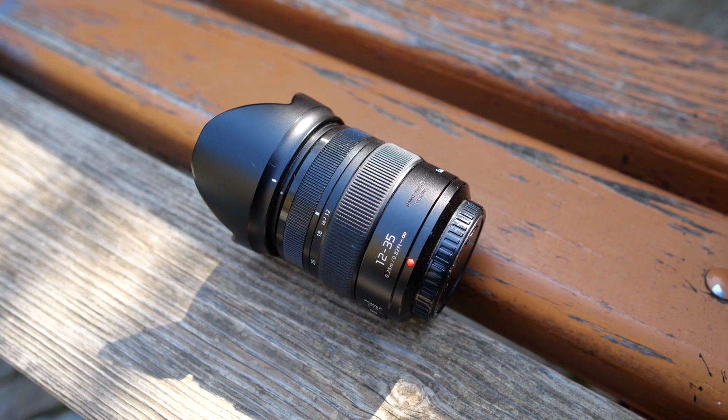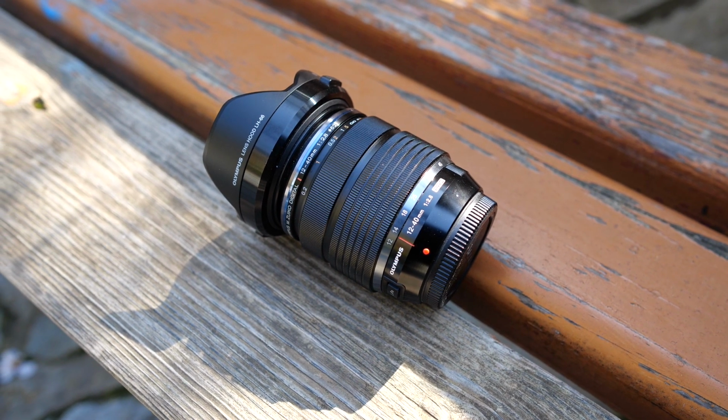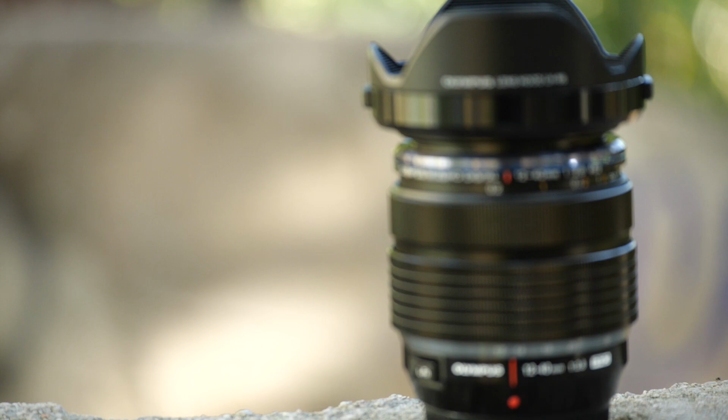Hello my friends, today I am gonna compare two of the most popular lenses in the micro four thirds ecosystem, the Panasonic 12-35 f2.8 and the Olympus 12-40 f2.8.